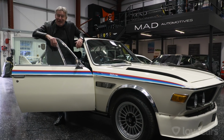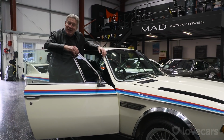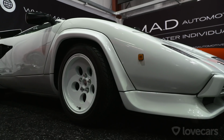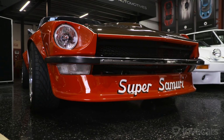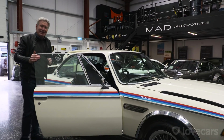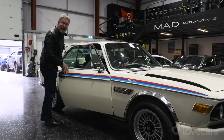A truly wonderful driving experience in a genuine piece of automotive history. All thanks to Mad Automotives, who've got some incredible cars here in their collection, all of which could be prized away for the right price, including this simply gorgeous BMW 3-litre CSL.